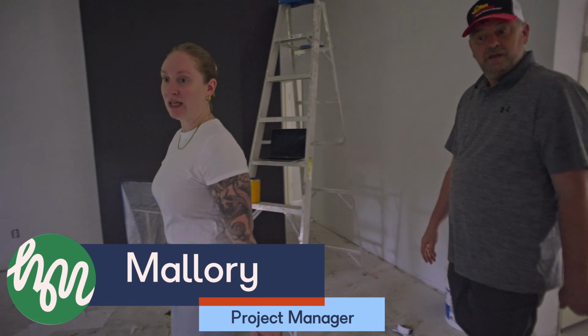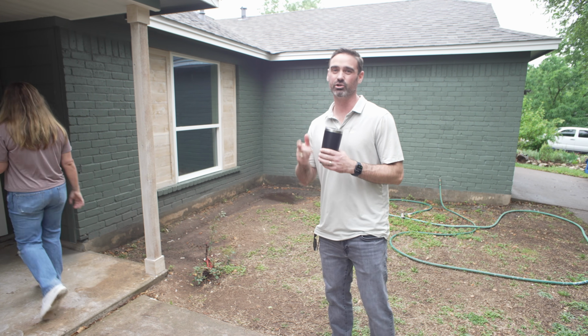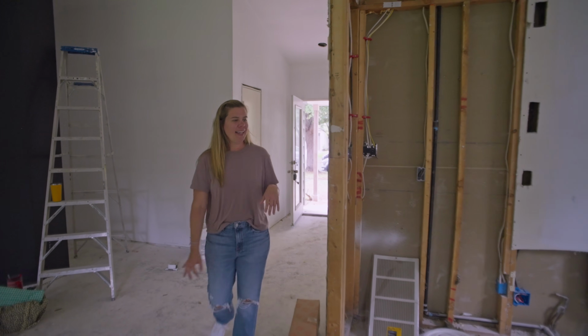They're measuring for cabinets right now. I'm going to go check it out and see how they're doing. And I'm going to head to the garage because I have to go check out our electrical panel. We got some issues there. No upper above the window.